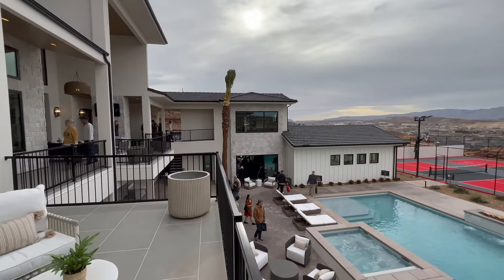Super cool. That is sweet. Oh, let's go check out the home gym. Look at how wide this pool is too. Not only is it extra long, it's also super wide. Got a home gym.